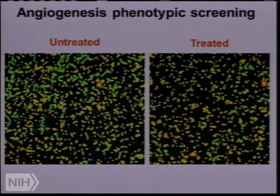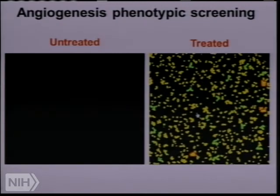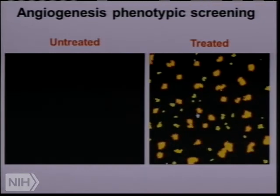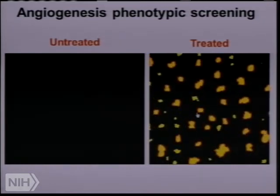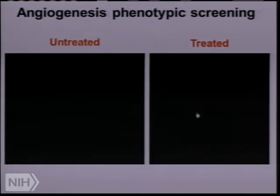And here on the left, you have an assay where we didn't treat the cells with compounds, and it was doing exactly the same thing as in the previous image. And this is one of the compounds that we were able to find. This is one of those assays treated with one of these compounds. Basically, the cells are able to move around freely in the matrix, so it's not blocking migration, it's not blocking viability of the cells, but it is blocking the ability of those cells to form tubes, okay?